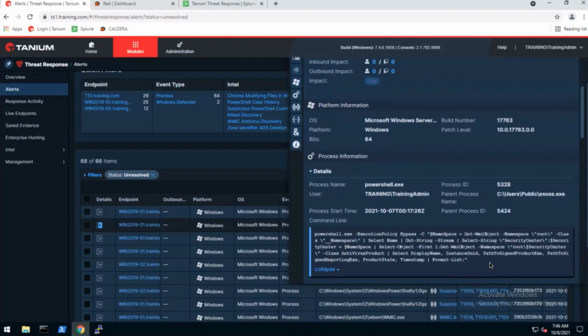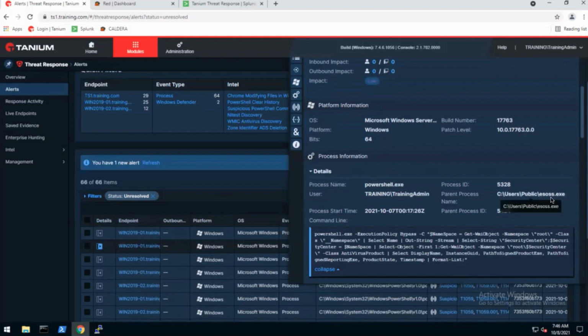Watch it, catch it. You can see here the parent process was something that we put in there called esos.exe. And this is the actual command line when it executed. So this puts it all together in a nice package for you. And now you get to pair both the red team and the blue team and put that together to be more effective in verifying that everything is working as expected.